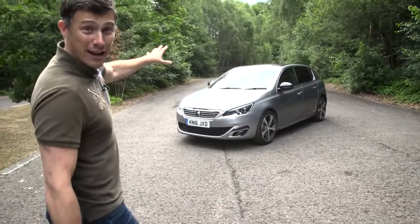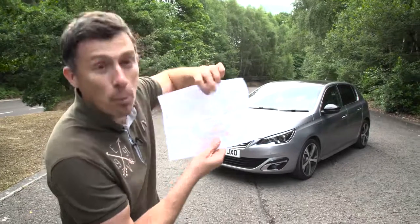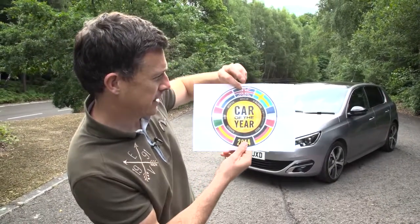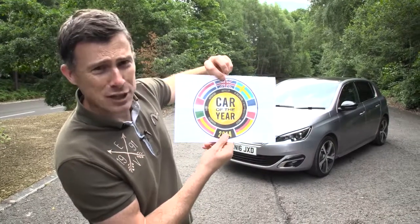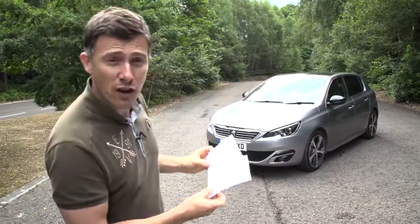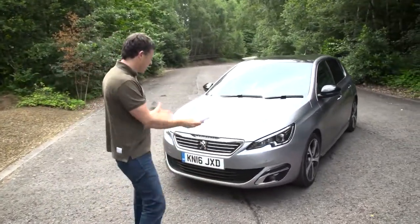The Peugeot 308. Now, when it was released in 2014, it won this. Not a piece of paper, it won European Car of the Year. Actually, I wonder if following Brexit, that's going to be there anymore. What this means anyway is that from Sweden to Spain, it was voted as the best car released that year. And you can kind of understand why, because it's a really good looking car.